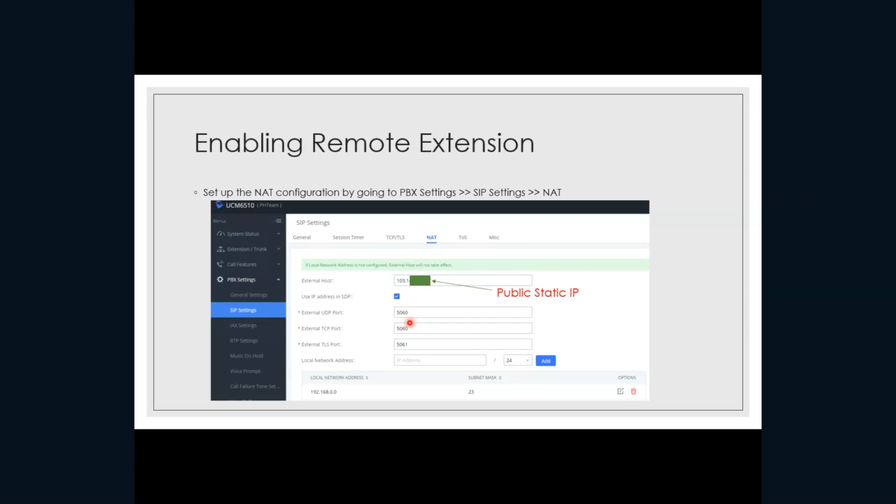5060 is the default port we are using for UDP and TCP as a SIP port. So if you are using a different port, make sure that you open it on your firewall and it matches this section. By the way, use IP address in SDP. Make sure that this one is enabled. This parameter is recommended. The SDP connection will use the IP address resulting from the external host. I'll try to give you what this one is used for later.